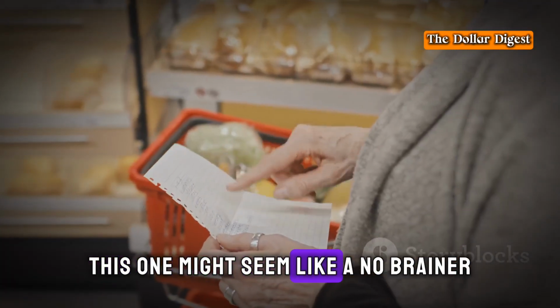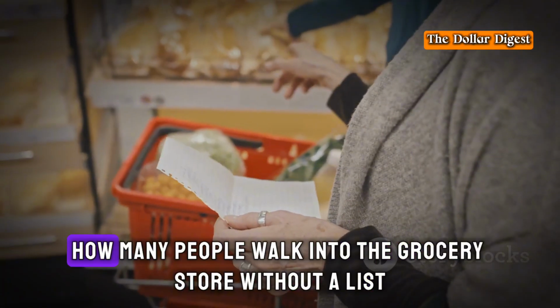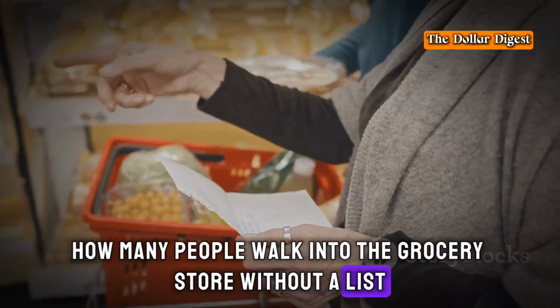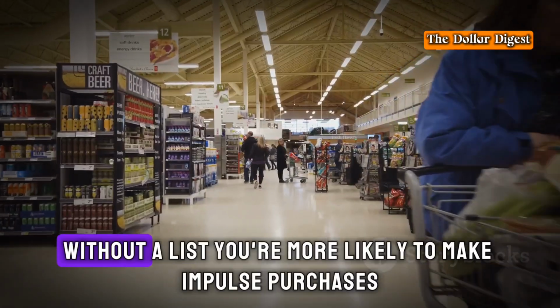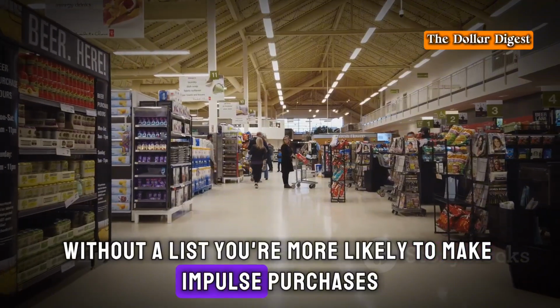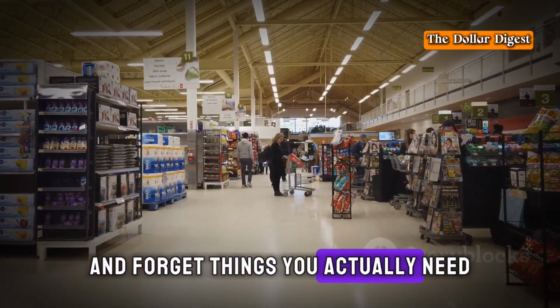This one might seem like a no-brainer, but you'd be surprised how many people walk into the grocery store without a list. And let me tell you, that's a recipe for disaster. Without a list, you're more likely to make impulse purchases and forget things you actually need.